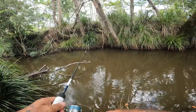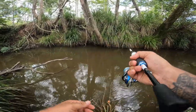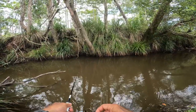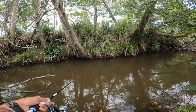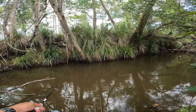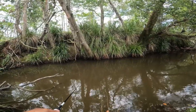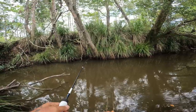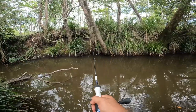Oh, did you see that? You're gonna get him. Yep. Oh no! That's a good bass too. That's a good bass. Alright, keep it cool. Keep it cool. Come on now. Holy shit. Come on. Dude. That is a good sized bass. Surely, surely you're gonna get it.